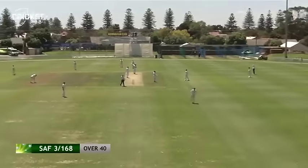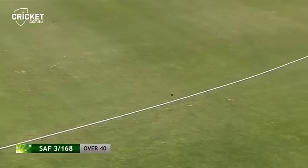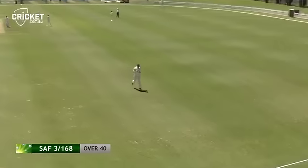And that's a beautiful shot. What a stroke from the skipper. Just leans forward and smashes into the long-on rope.